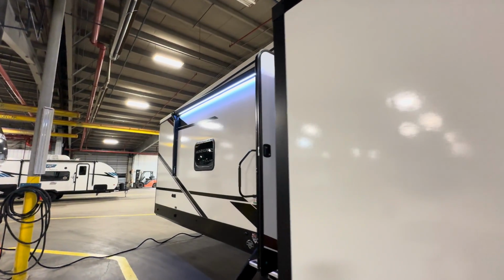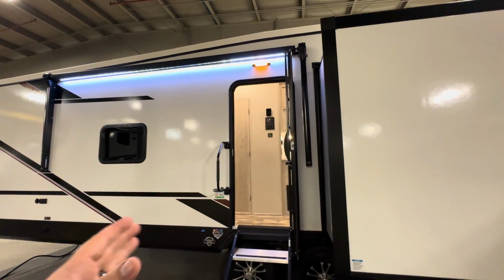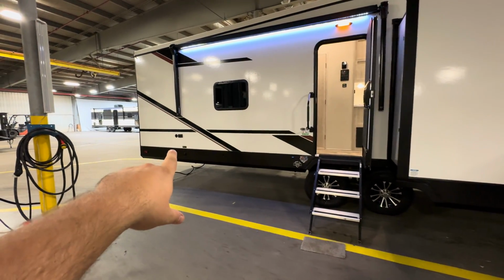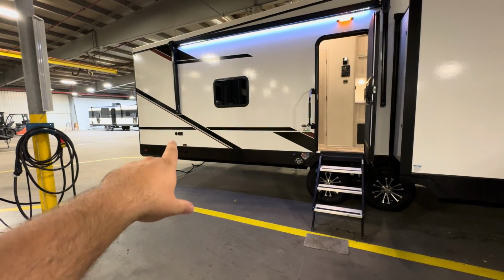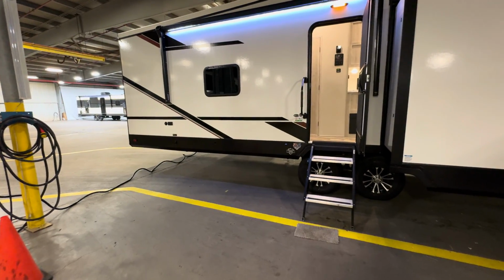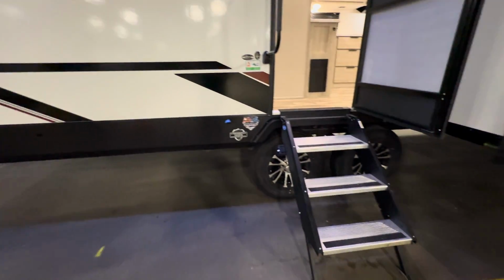You are going to have your awning right here with the LED lights. It's going to be directly to the left of the slide, which is going to be nice for your campground, because you got a place where you can put in your TV hookup and all that. So you can put like a picnic table, you're playing some cornhole, cooking up some food, just having a real good time. The solid entry steps.